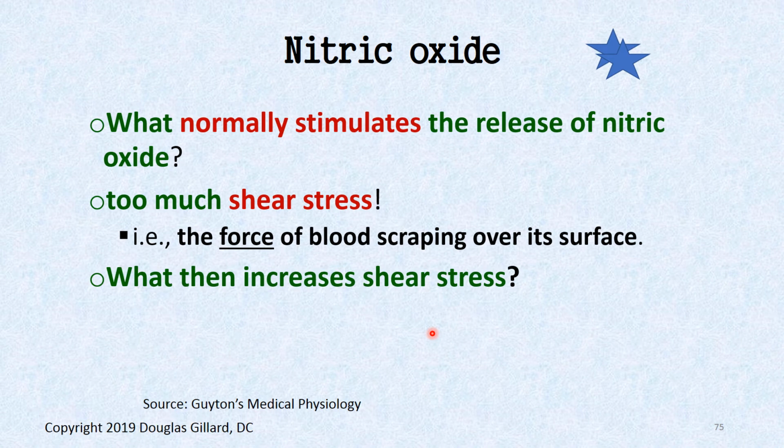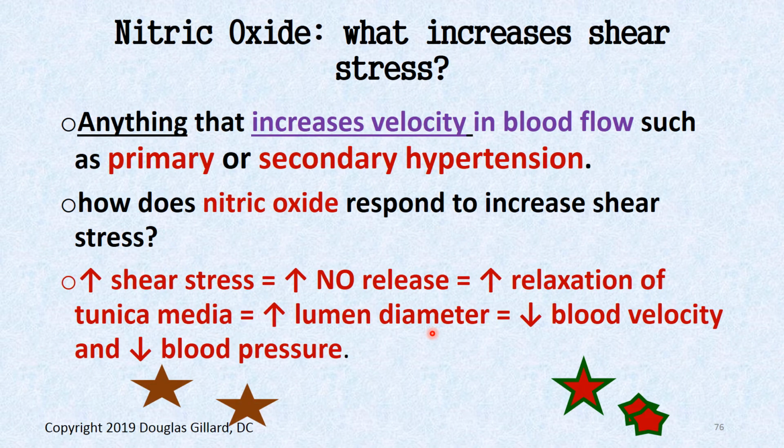Then what increases the shear stress? Well, anything that increases the velocity of blood. The faster the elements of blood move, the more drag and banging and scraping they'll produce on the endothelial surface, the apex of the endothelial cells. And so hypertension, any type, primary or secondary hypertension, will do the trick.